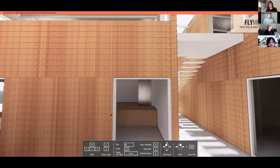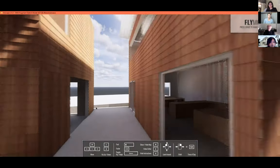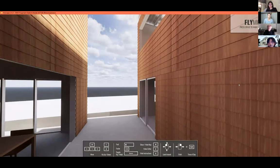And then this is the community kitchen, and you exit through this small courtyard right here. So that is the whole journey I want to design.